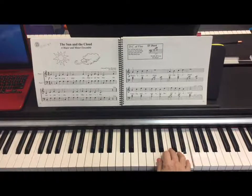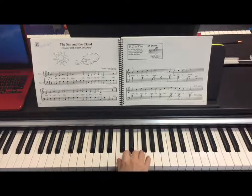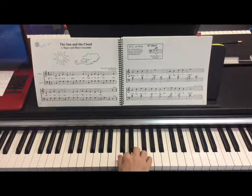Now skip, go. La, do, mi, do, mi, re, do, ti, la. Jump back. So, do, mi, fa. So, do, mi, re. So, do, mi, fa. Mi, fa, so, fa, mi, re, do. Let's try our left hand part now.